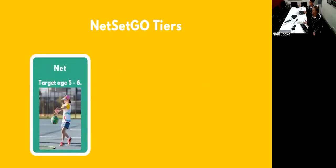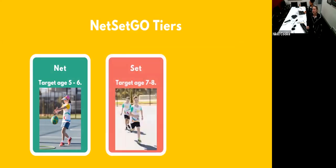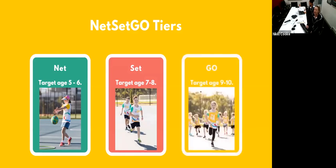So the NetSetGO tiers. Firstly, I should have started by saying NetSetGO is broken down into 3 tiers. So the first being the net tier, which is the target age is around 5 to 6. Now, before I get into too much information here, I just wanted to let you know that we will touch base on it in a couple more slides. So don't think I'm just going to skip over it that quickly. We've got the set tier. So set age is targeted around that 7 to 8-year-old mark. And then we've got Go. So Go being that 9 to 10-year-old.